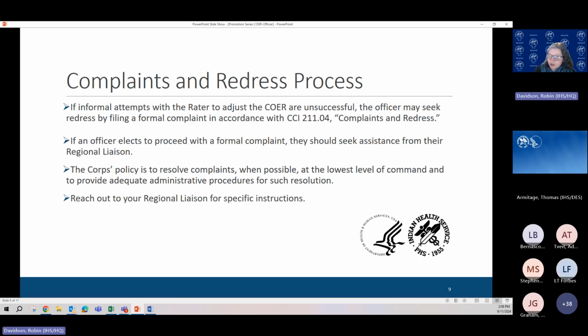In addition to the rebuttal, you can submit what is called a complaints and redress process. It is an informal attempt for a rater to adjust a COER, and if unsuccessful, the officer may seek redress through a formal complaint. Truly, what this comes down to is if you still want to provide a formal request for your COER to change, you can submit it through that complaints and redress process. I highly encourage you to reach out to the regional liaisons because the complaints and redress process has very specific timelines and documentation requirements, and they can help you in submitting it.